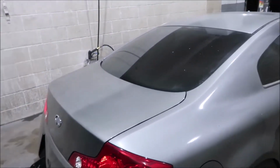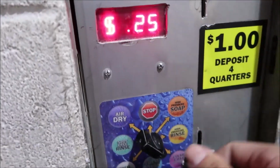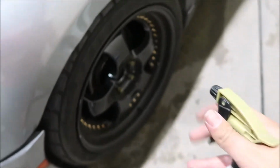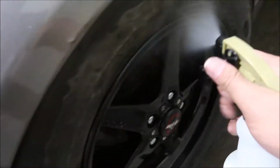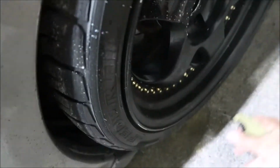Give this baby a little wash real quick. Got my little detailing bucket full of goodies. Let's see what we want. Alright, don't work. Oh, there she goes. Little wheel cleaner. This thing's dirty. These wheels and tires are dirty. Got a bunch of cobwebs. This thing's all spiders. Might have been chilling in it.